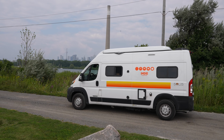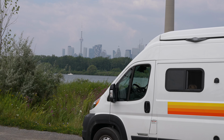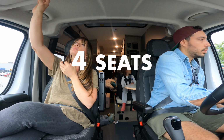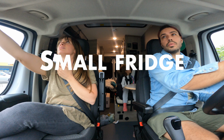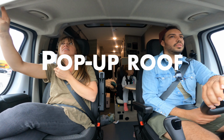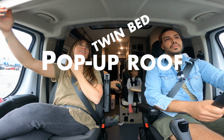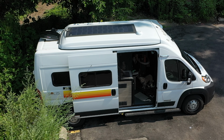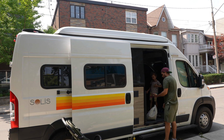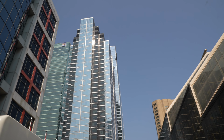This is where we slept last night with a view of the Toronto skyline. How awesome is this? Inside our van are 4 seats, a 2-burner stove, a small fridge, a shower, toilet, twin bed, dining table, and a pop-up roof with another twin bed. On the outside is solar panels to keep us charged when we're off-grid, which we have been using while living on the streets of Toronto.